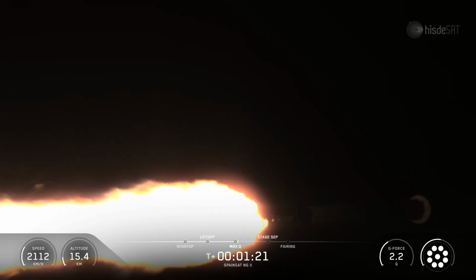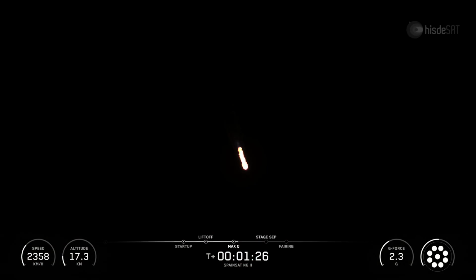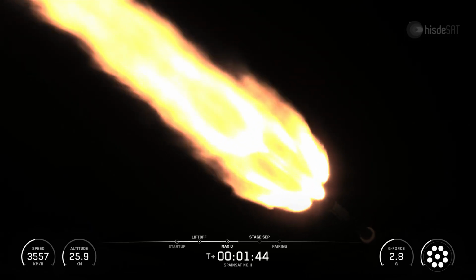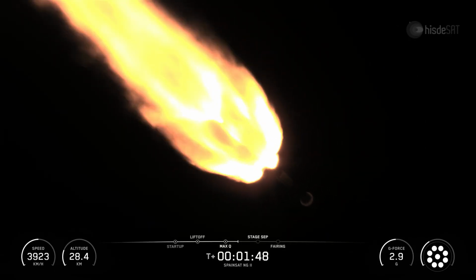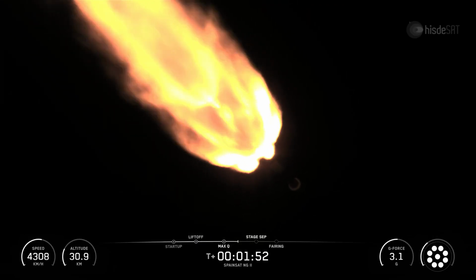In order to achieve orbit and avoid being pulled back to Earth, the Falcon 9 rocket needs to reach a velocity of roughly 17,500 miles per hour horizontally. To assist with this, the first stage performs a gravity turn, initiated by a pitch-over maneuver just 10 seconds into flight. The engines gimbal a small amount for about 5 seconds, slowly turning the first stage into an angled trajectory. This angled trajectory combined with gravity's pull will place the rocket into the final horizontal flight path.